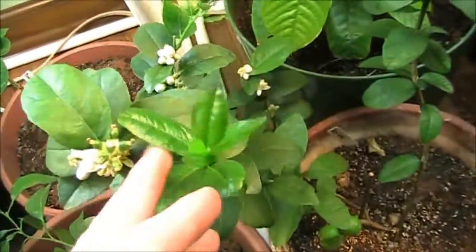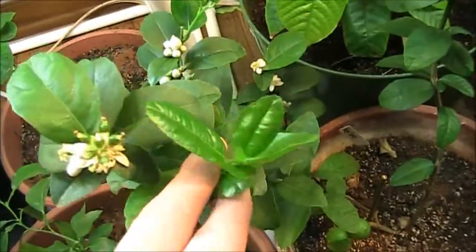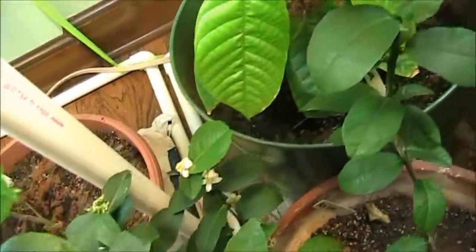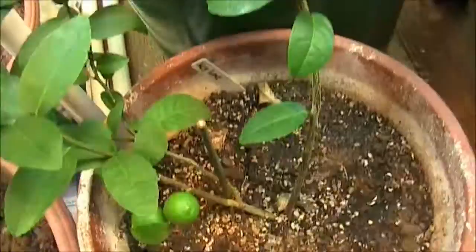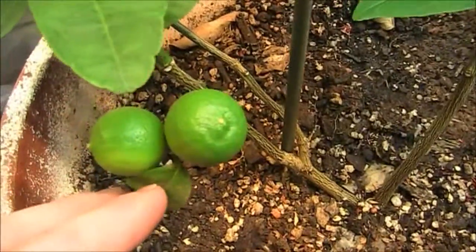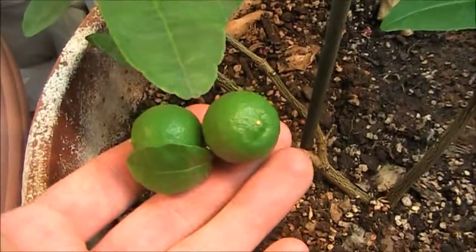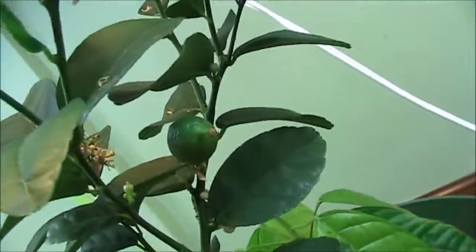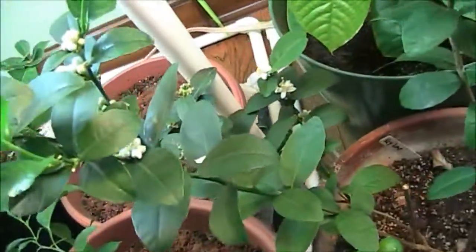And the dwarf key lime is putting out some more side shoots finally. I pruned off all of the growing tips to try to get it to force out, and it is forcing out. Also, the limes are getting very, very great size for homegrown limes, and there are more on there as well, so we're going to be having some key lime pie before we know it.